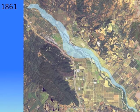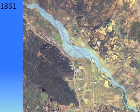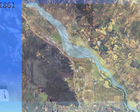But this diagram shows the conflict between what exists today as a straight narrow channel and what is the natural channel, the stable channel given the water and sediment supply from upstream, which has not changed dramatically.